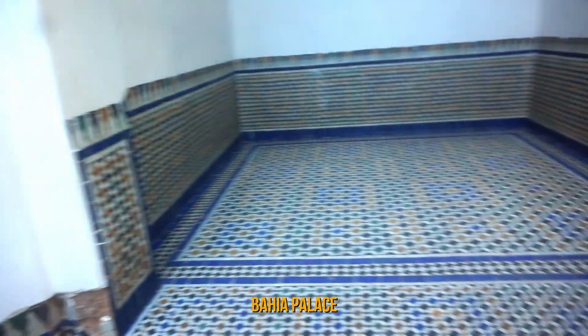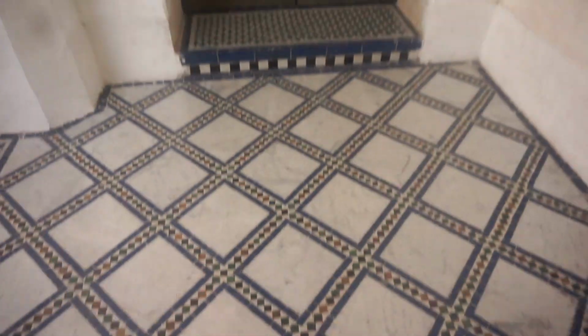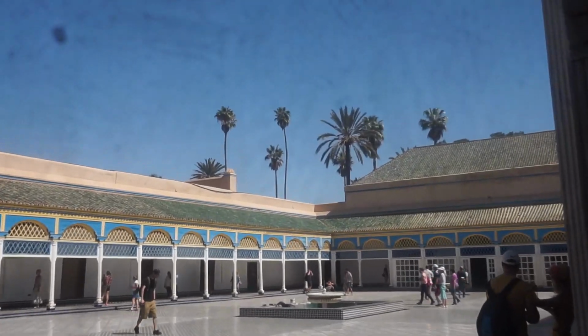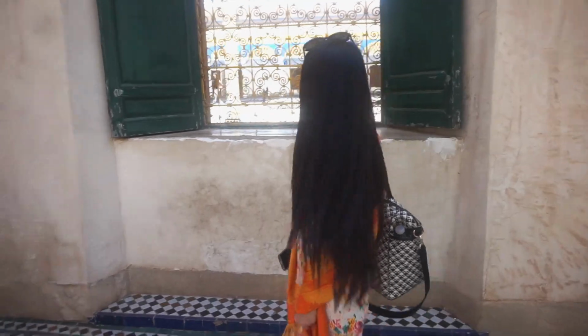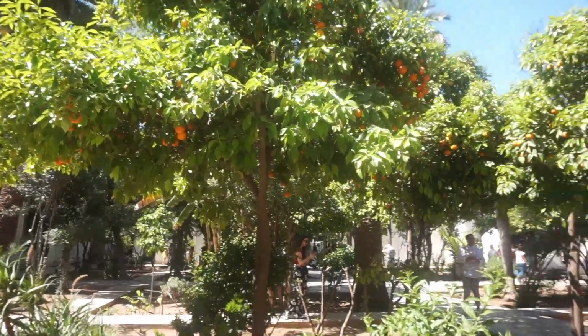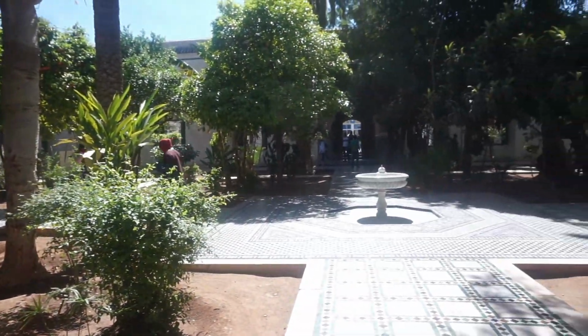This is the palace. Wow, it's so white and bright. Why are there palm trees? We have actual orange trees in here and all around Marrakesh, it seems, and that's what we were served for breakfast this morning. So that's pretty cool that they are using what's locally grown.